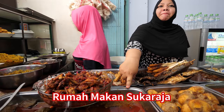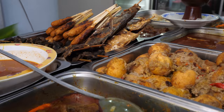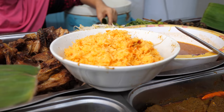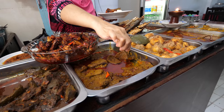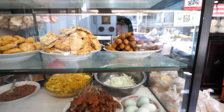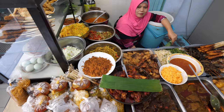Beef, liver, chicken, lombing. You want egg? Egg, yes, please. Este tawar, one, two. Okay, two, please.